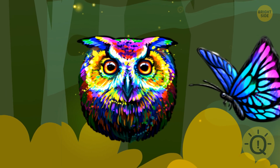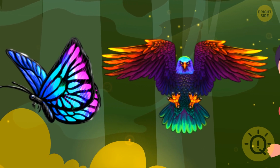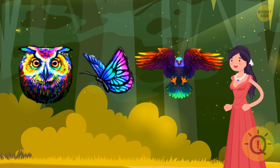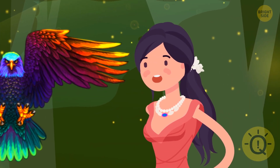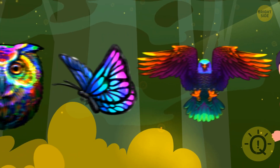The first spirit animal was an owl. The second one was a butterfly, and the third spirit animal was a hawk. Only one of them knew the way back to the castle. But if Isabella chose to follow the wrong animal, she would find herself even further away from her kingdom. Which spirit animal should she follow?